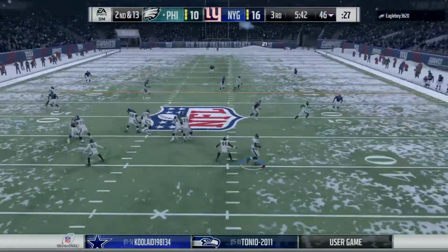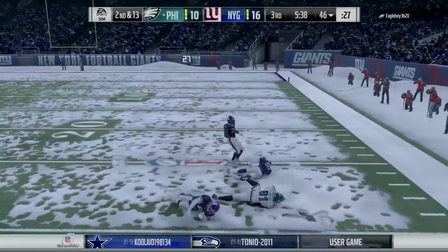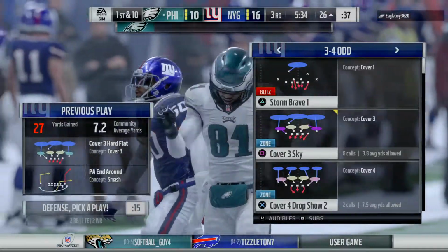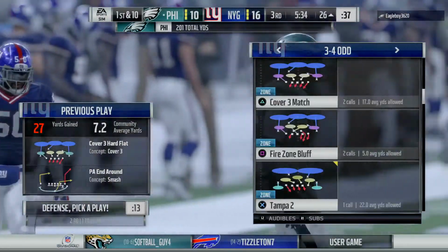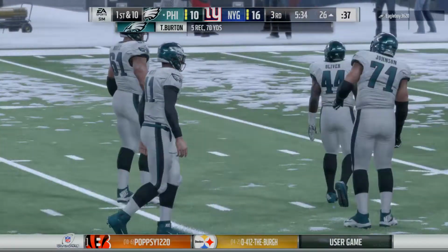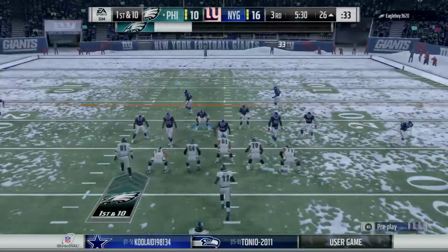Play action. Now Wentz. He's going to let this one go deep. And that's caught inside the 30. And he'll be taken down, but not before getting this inside the 30. A very solid gain of 27. So after that big play, let's see if they can catch their defense maybe on their heels.